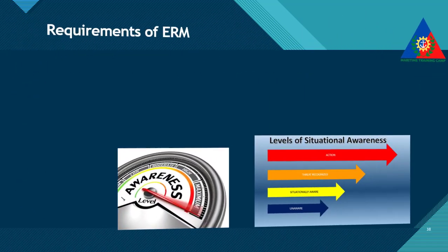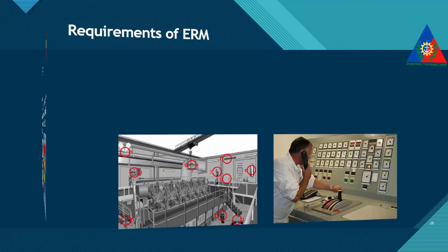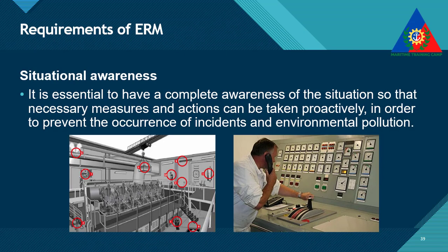Situational awareness. Situational awareness is a competence to act proactively in various situations, and to precisely determine the existence of risks, the possibility of environmental pollution, illegal situations, and the likelihood of incidents. It is essential to have a complete awareness of the situation, so that necessary measures and actions can be taken proactively, in order to prevent the occurrence of incidents and environmental pollution.